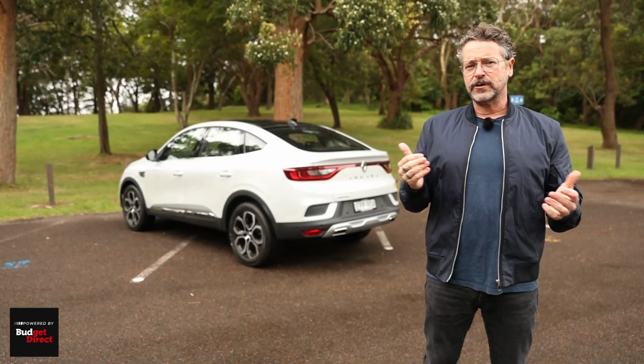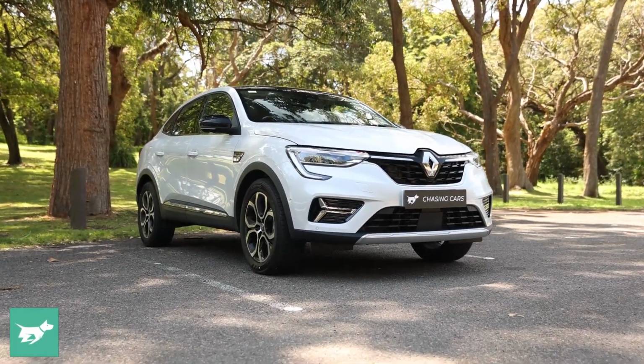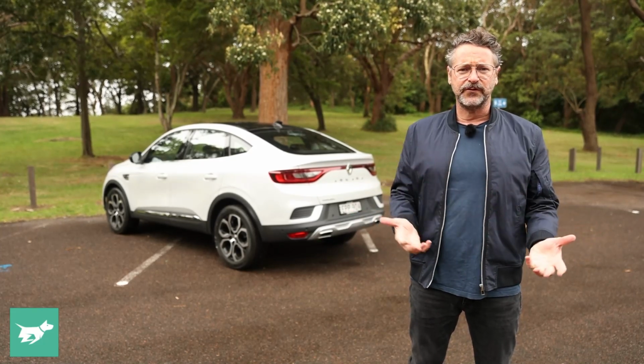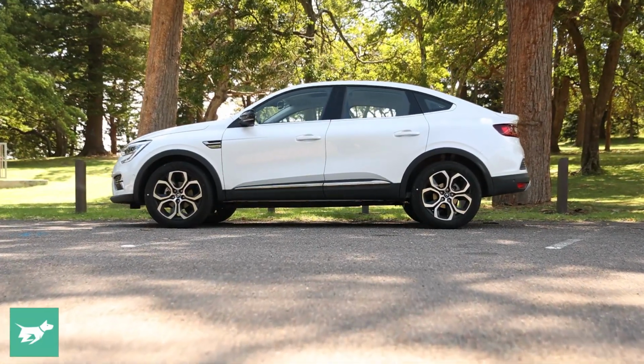So, what to make of the Renault Arkana? I think it's definitely a more interesting car than the Kadjar, which was competent but bland. I think in this instance, it has a few highs, it has a few points of difference, and it's a roomy car that's pretty nice to drive around town, that's efficient, and that is different.